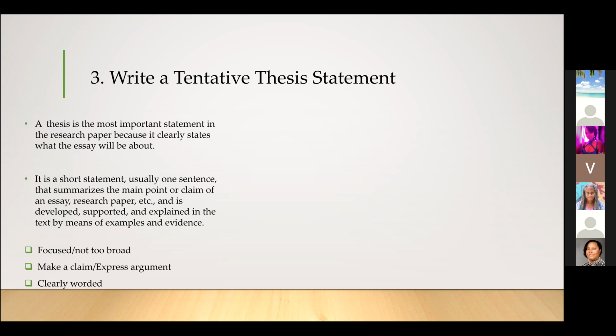The student does the research and finds out, hey, this article says this and this article says that, and then just throws it together in the paper. But remember, a research paper is not designed for you to provide a report or a summary of what research says about a particular topic. You are still in control of the content of that paper. You are making a case, you are arguing a point, but you're supporting it with the research. That's why it's so important for you to know exactly what your point is.